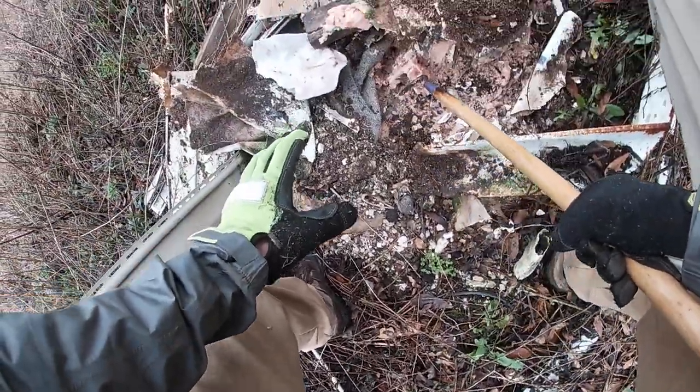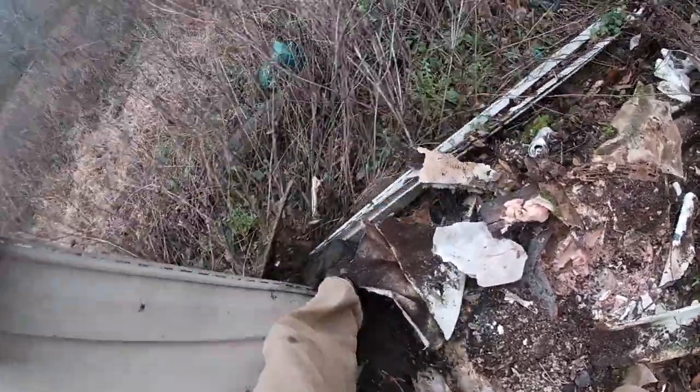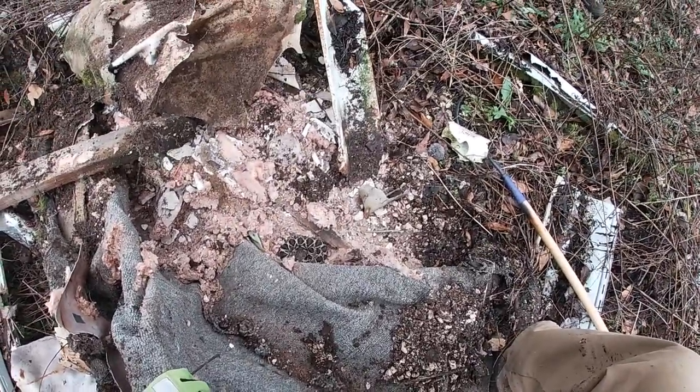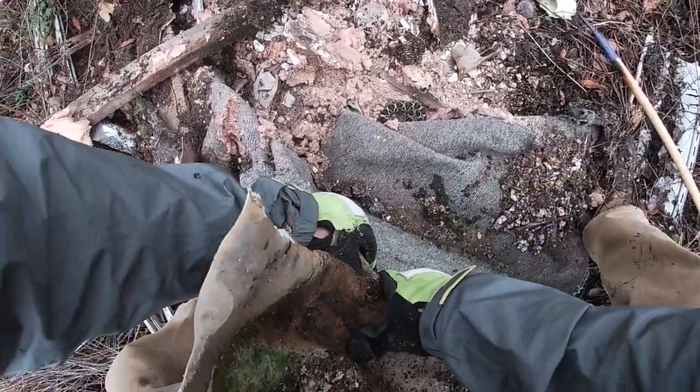Oh my God, there's a diamondback. No way. I literally put my fingers in front of it. It's under this carpet, dude. Careful. Look. Oh my God. Look at that diamondback. So pretty. My camera.